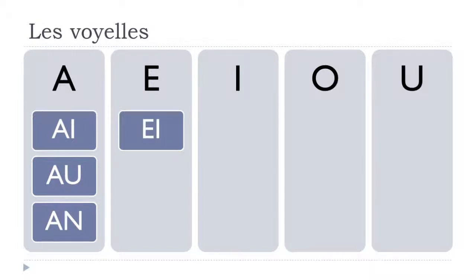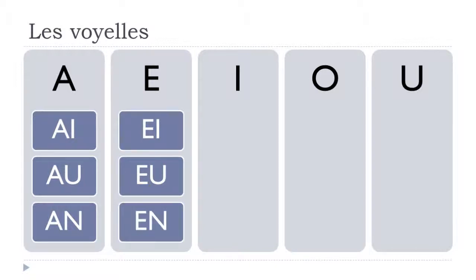Okay, let's see what happens with E. So E combined with the vowel I will give you the sound E, the same sound as we had previously, really open. And now if you combine it with the U, you will get a new sound. And if you combine it with N, then you get the same sound as we had when we combine N with A.